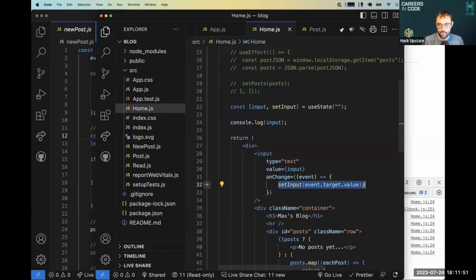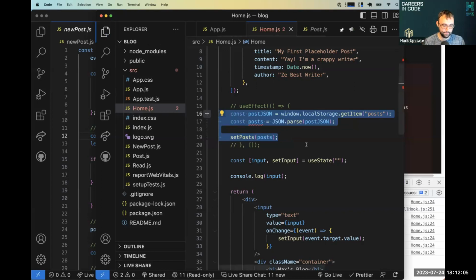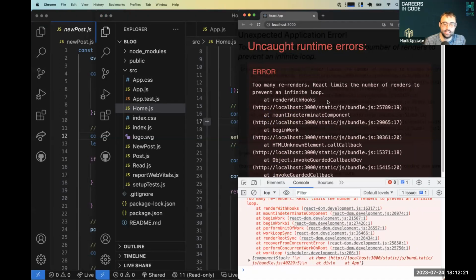Okay, makes sense. Well, now I want to say, hey, when the page loads, go to local storage, get the items out, parse it, and set it into posts. So I'm going to go ahead and comment that back in. Now I refresh this page and it says I've got too many re-renders going on.